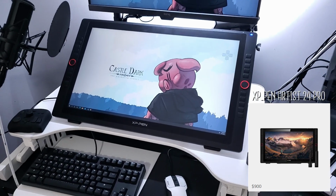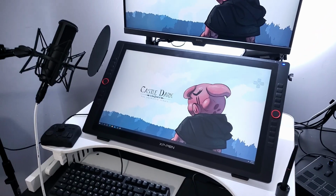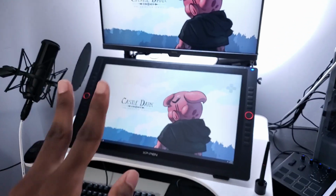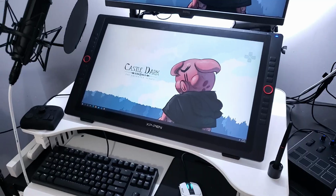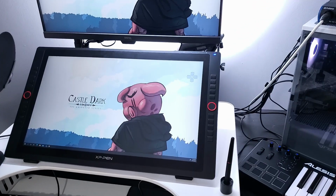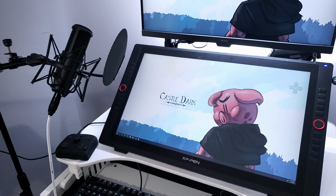It's too bad you can't get graphics cards for a reasonable price these days, but other than that, the Artist 24 Pro is just a delight to draw on, but I do prefer the surface of the 12 Pro to this one. Anything cool and unique about the 24 Pro doesn't come to mind, except it has a ton of express keys, but that has been replaced.